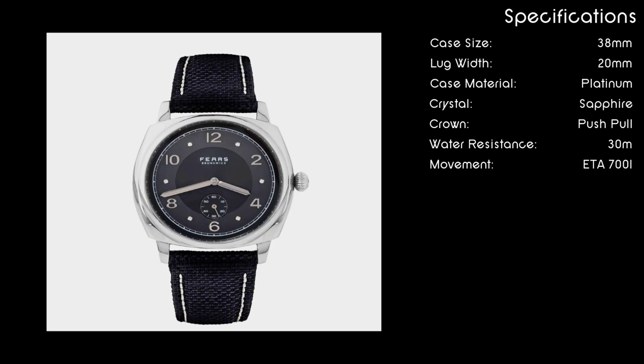As for the specifications on the Fears Brunswick, the movement inside is an ETA 7001. The case is platinum, the case size is 38 millimeters, the lug width is 20 millimeters. The crystal is sapphire, and it has a water resistance of 30 meters.